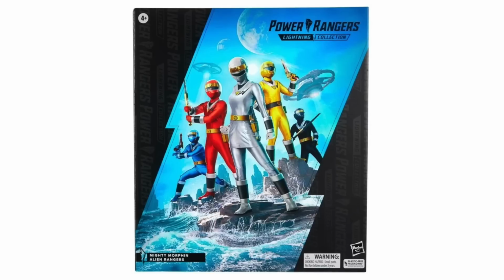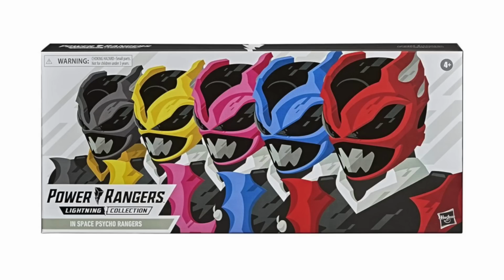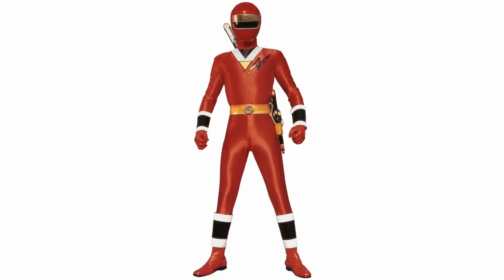This set is definitely going to be a perfect addition to the Lightning Collection, and I think it's a really good idea to do the Alien Rangers as a 5-pack, just a one and done, get them over with kind of thing, because kind of like the Psycho Rangers, I feel like you probably still could have justified single releases for the 3 of them that were not released outside of the 5-pack. For these ones, the Alien Rangers are a little bit more of an obscure team.